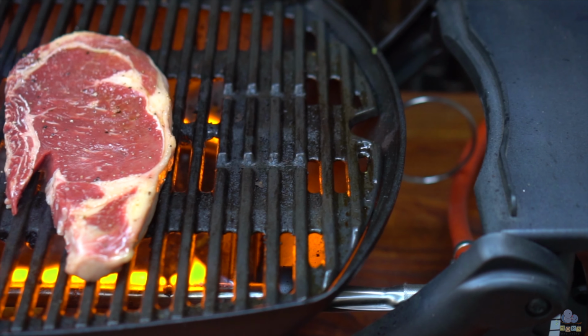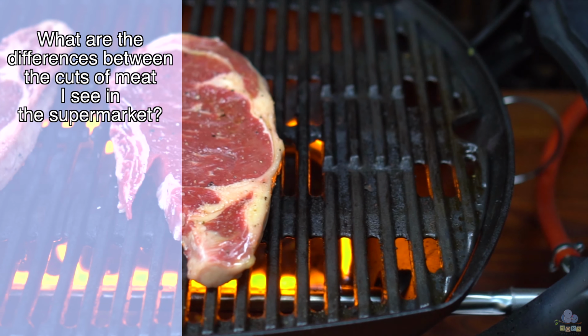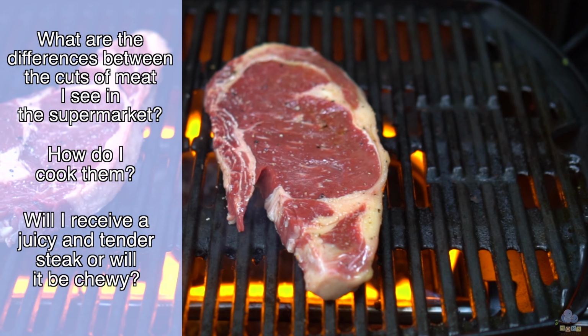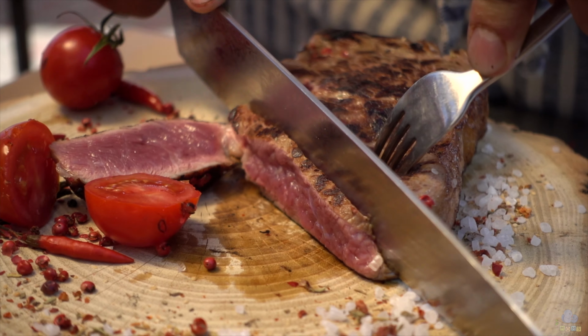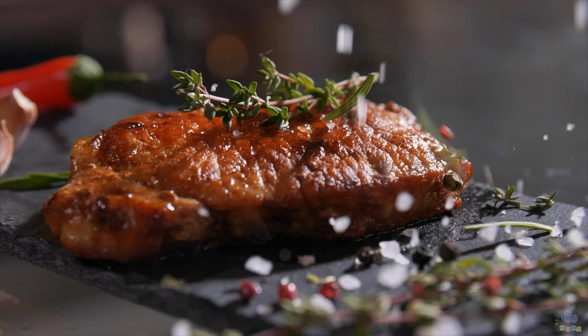So, many people have the same questions. What are the differences between the cuts of meat I see in the supermarket? How do I cook them? Will I receive a juicy and tender steak, or will it be chewy? Two of the most popular cuts of beef are filet mignon and ribeye. In this video, we're going to discuss the differences between the two.